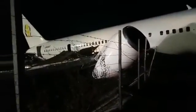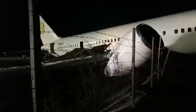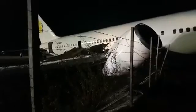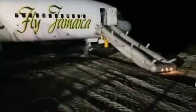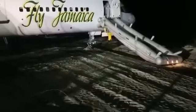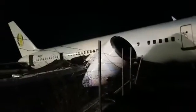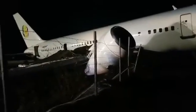But based on what we've been told so far, upon landing, the pilot was unable to bring the aircraft to a complete stop or slow it down on landing, and so it just overshot the entire runway once landing here at the Cheddi Jagan Airport and coming through the perimeter fence, stopping in the sand here at the airport. You can see where that front wheel is stuck, and that is what would have stopped the plane as it burst through the perimeter fence here at the Cheddi Jagan Airport.